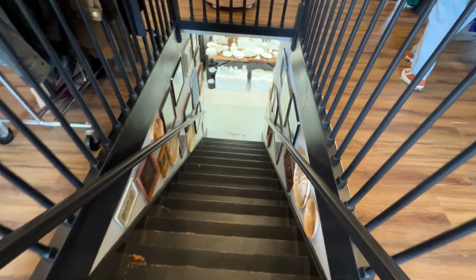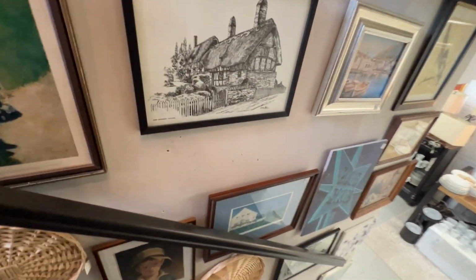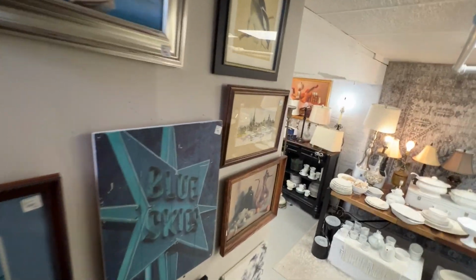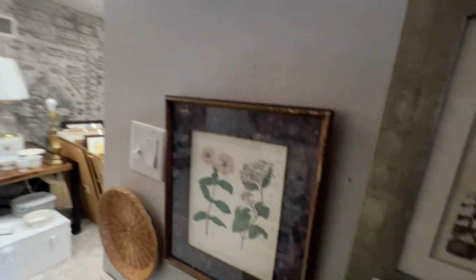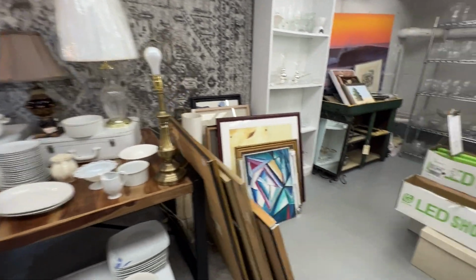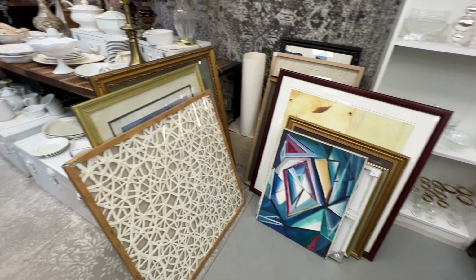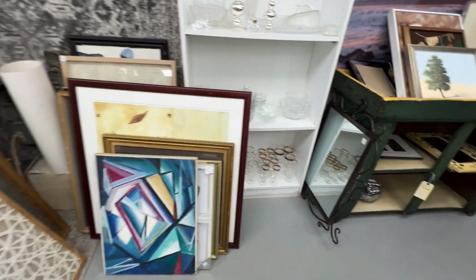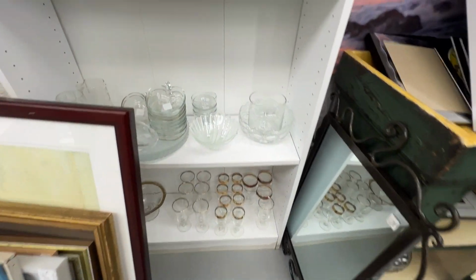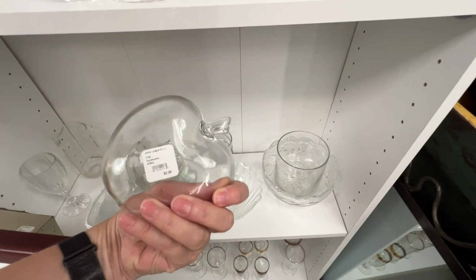So I headed downstairs, which I highly recommend. A lot of times they have a lot of their sale items downstairs. And then along the way, you can look on either side, and there's a lot of paintings and pictures and whatnot all around. I love this monochromatic white table of dishware, and then there's a bunch of paintings and artwork, which if you are just getting an apartment or a house and you need to put stuff on your walls, it's great. I've been seeing a lot of these glass apples lately.